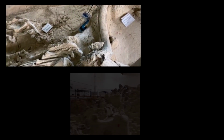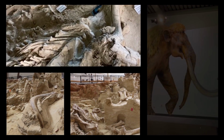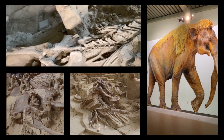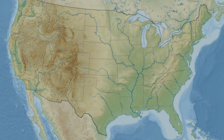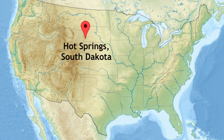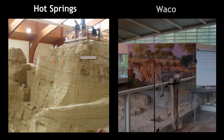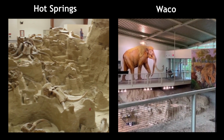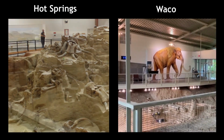Did you know that there are 2 separate sites in the United States that preserve dozens of mammoth skeletons all together in one place? The first one was discovered in 1974 in Hot Springs, South Dakota, and the second one just 4 years later in Waco, Texas. Both sites had in-place museums built over them so they could preserve some of these skeletons in place for people from all over the world to come see.